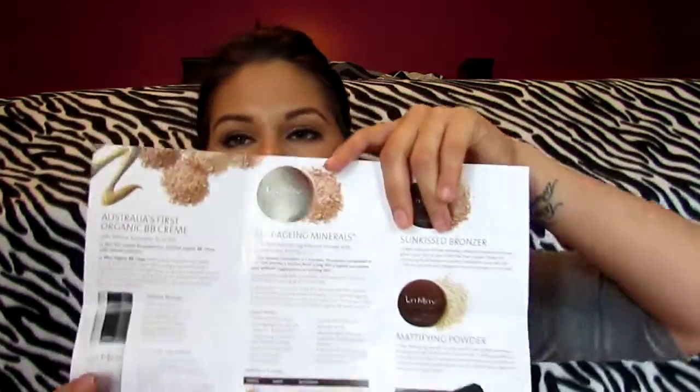Okay, but it is a mineral foundation, and then they sent some postcards that tell about the product that you receive. The other one just tells you about some of the products, like their BB cream, their anti-aging minerals, their sun kit bronzer, mattifying powder, vegan kabuki brush. It just has information in there for the products, which is nice too. And then the last one is really nice. It's a product guide. It tells you about all the anti-aging products, and then the hydration, and then they have brightening, and it tells you the product's name and about the product, all this stuff on there on the bottom and stuff like that.